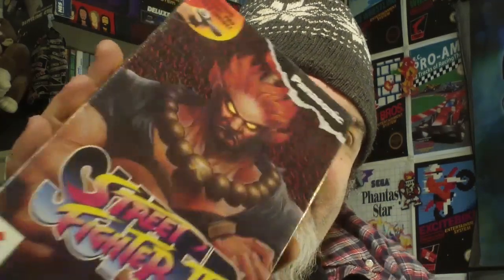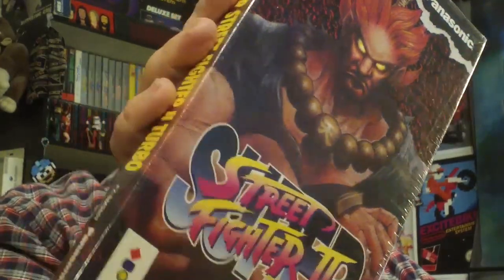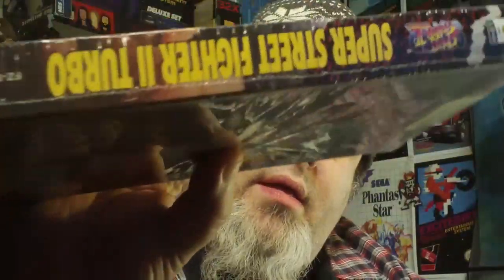I think I paid under $50, but like $30-something for this, and I believe it's going for around $300 now, complete, in the long box and sealed. So that's not too bad.